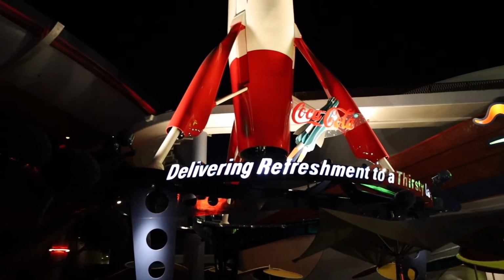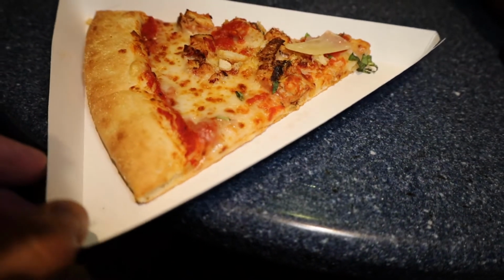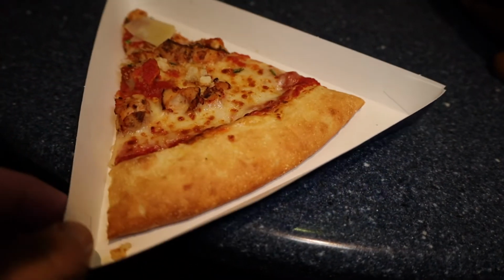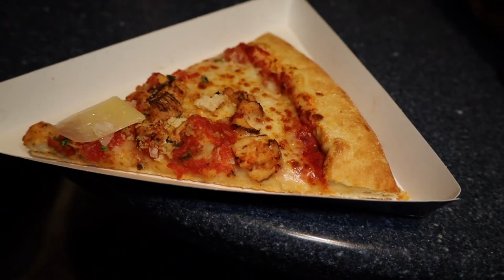Alright guys, we came to Pizza Planet because they have a seasonal food item. It's dinner time, we're gonna grub. And this is a chicken parmesan pizza. What it has is chicken breast tossed in zesty marinara sauce with mozzarella and parmesan, topped with sun-dried tomatoes, drizzled with seasoned breadcrumbs and basil. There's a lot of ingredients going on in here. Looks good. It does, it looks good.